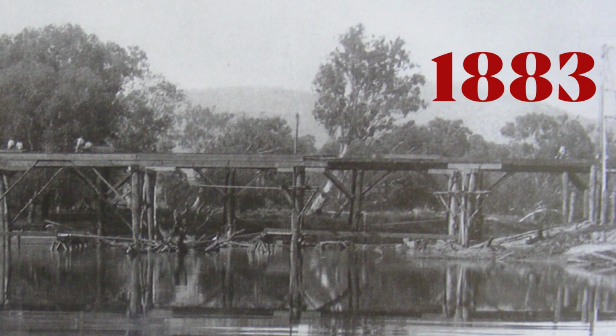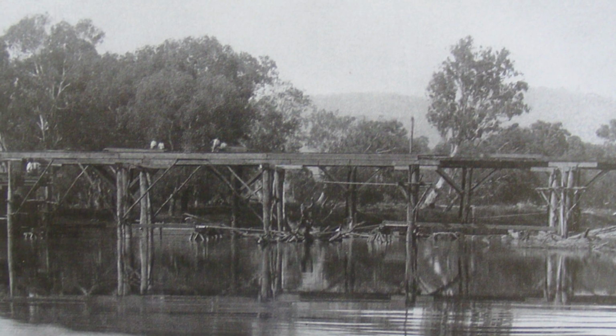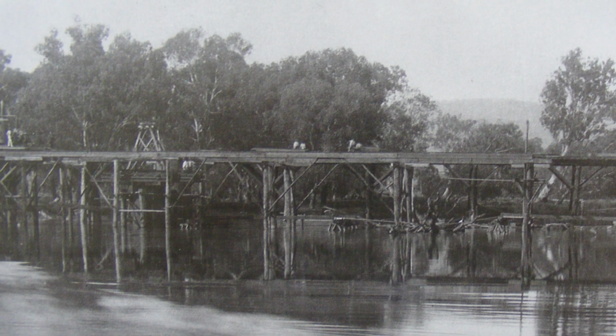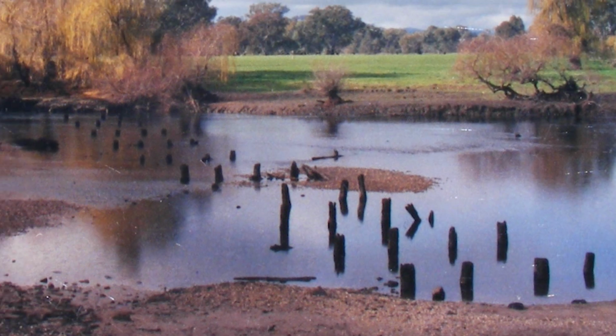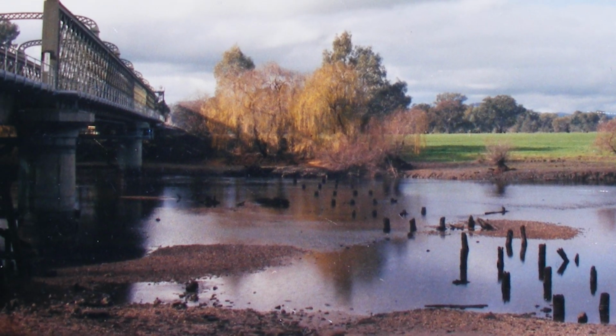In 1883, Victoria funded the building of a wooden bridge which temporarily connected the two railway systems until the permanent iron bridge was erected in 1884. When the river is low, it's possible to see remnants of the timber piles that supported the temporary bridge.